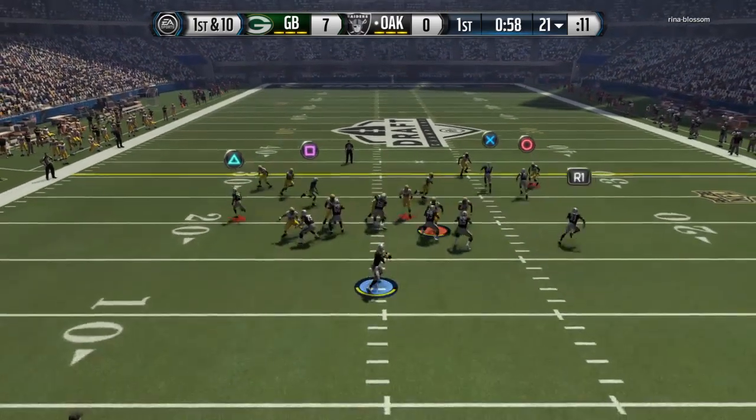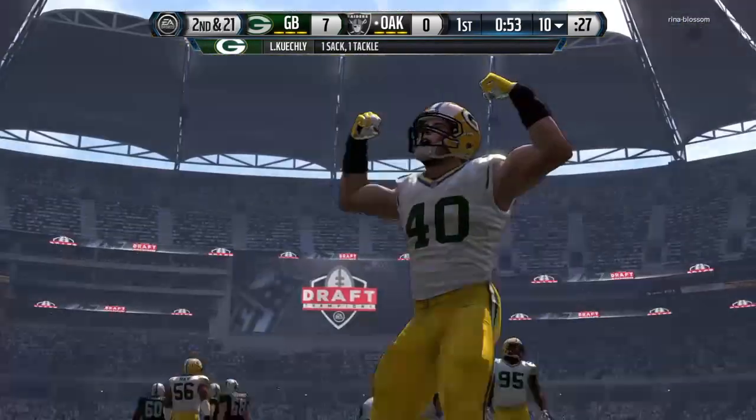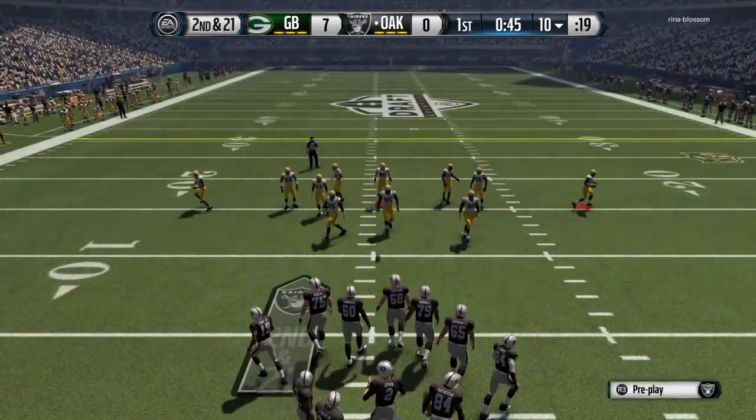First down at the 21. Kuechly with the takedown of the quarterback. Well, I know this feeling. When a blitzer's coming, nobody's there to block him. There's nothing you can do as a quarterback but try to protect yourself, because you're going down.